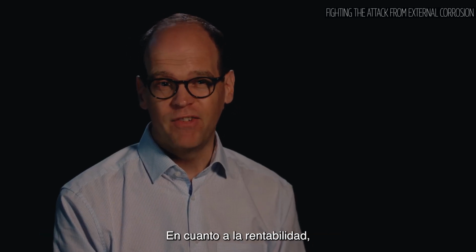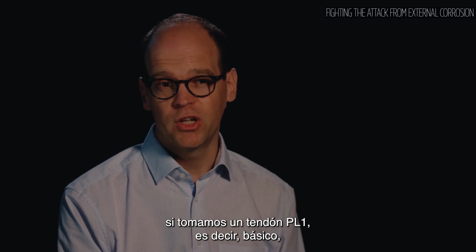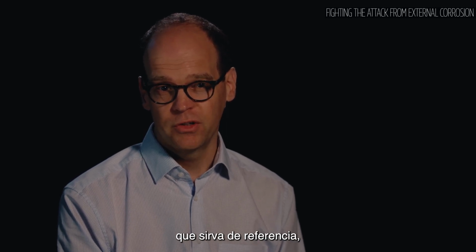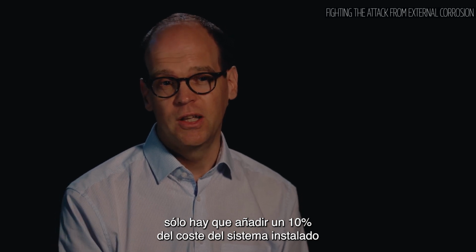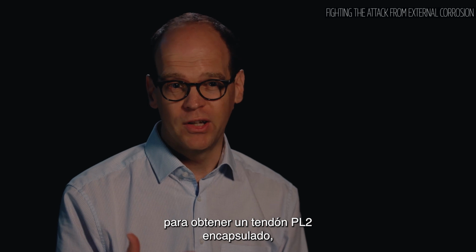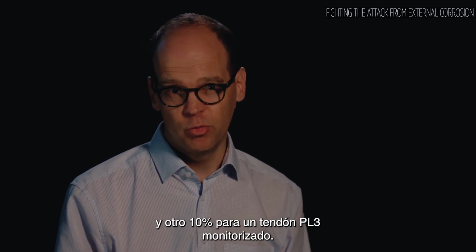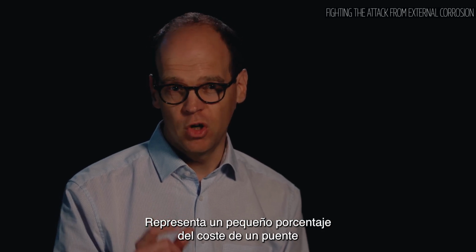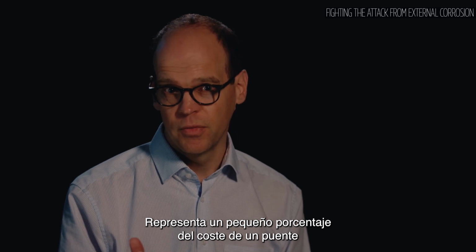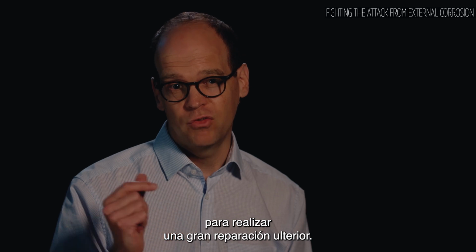So if we look a little bit at value for money, if we take a PL1 tendon, so basic post-tensioning tendon, as the base reference, you will only have to add about 10% additional cost of the installed system to upgrade this to an encapsulated PL2 tendon, and another 10% to get to a PL3 monitorable tendon. So that's only a small percentage of the overall construction cost of any bridge, but it's even a smaller fraction of the cost that you might have if you have to do later a major repair intervention.